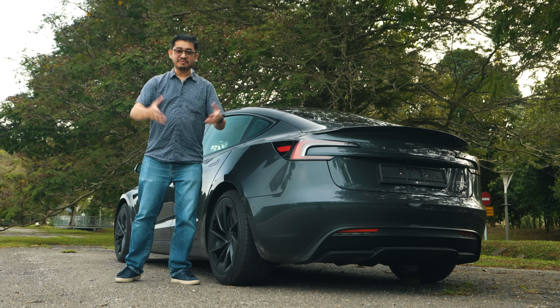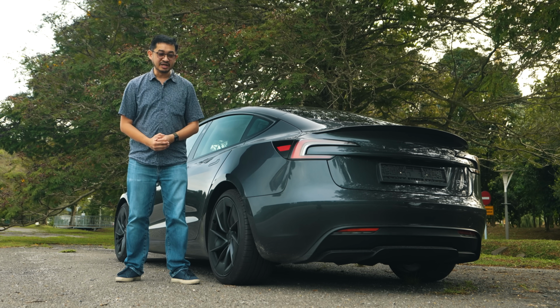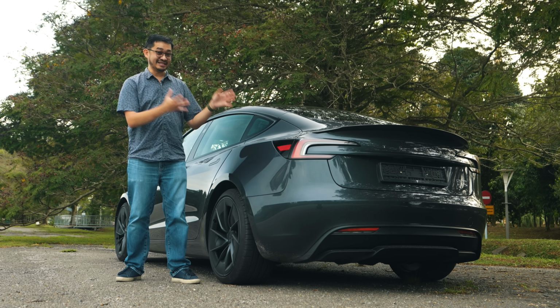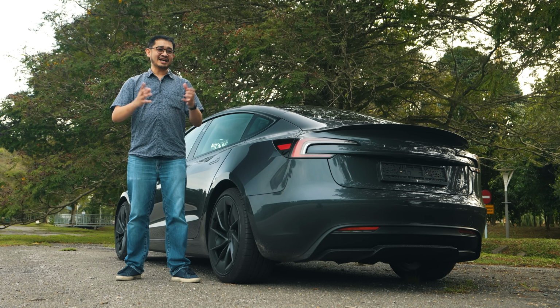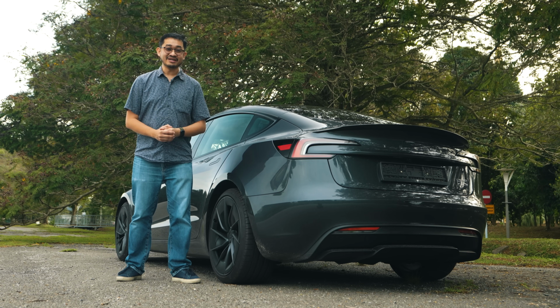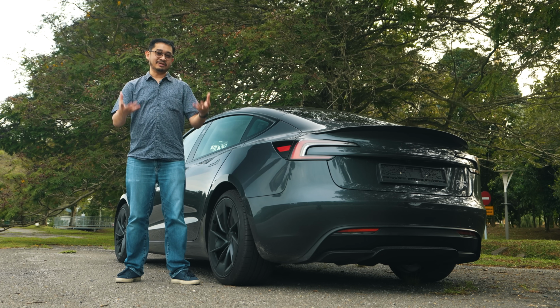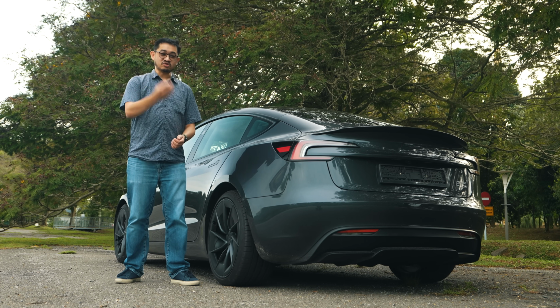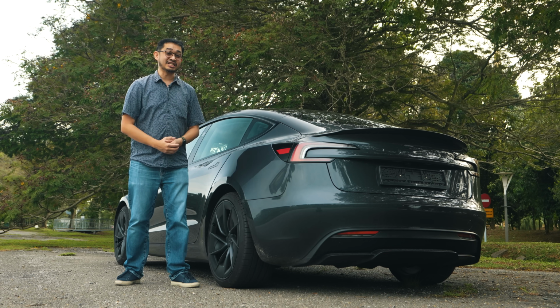But when it comes to performance sedans, the closest rival will be the BYD Seal Performance, which is a lot cheaper than this car, about 40,000 ringgit cheaper. But of course, that car is comfortable, but it's a bit too soft-sprung for my liking. It's spacious and better as a family car, but it does lose out on a couple of things. For example, it's not as fast. That's 3.8 seconds versus 3.1 seconds, and most importantly, the top speed.